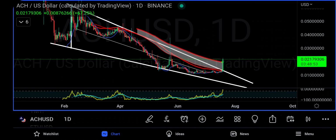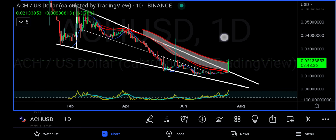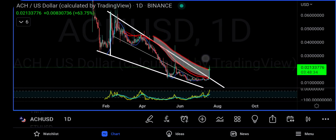So the first thing that we do want to point out is this pattern in general, right? So we want to talk about why Alchemy Pay has seen a nice breakout, in relation to some of these other coins that are seeing some moves to the upside, but not really like Alchemy Pay. Alchemy Pay right now is up, I believe, 60-something% in the past 24 hours. So the reason for this, in my opinion, is this pattern.